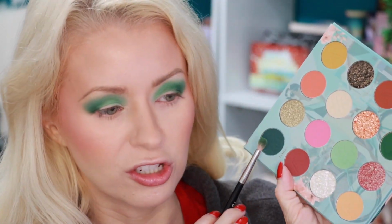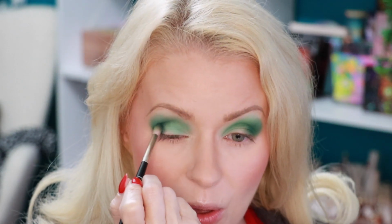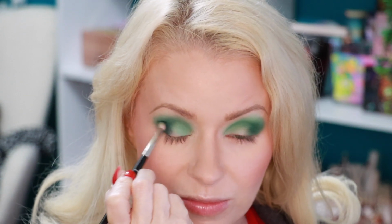Now with that same brush, I'm going to go into this shade up at the top, and this one is called Fashion. Now I'm going to lay down some of my Gourmand Girls shimmer primer, and we're going to try out one, perhaps two of these beautiful shimmers in this palette. And this primer is just a clear gel primer, and it works really well. It doesn't crease, and the shadows pretty much stay in place all day.